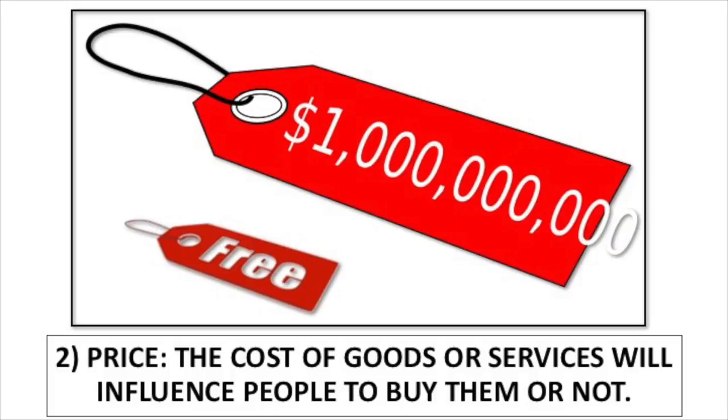Same for you guys. If you want to buy a bar of chocolate or candy, maybe 10 baht is okay. But if the bar of candy is 100 baht, no, you won't buy. Too expensive. So the price has a big influence.